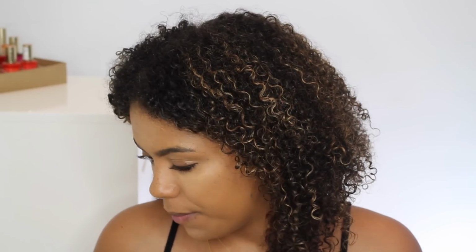For highlighter, I had pulled this guy out to use in my monthly makeup basket. So why don't we use it? This is the Hello Halo from Wet n Wild in Goddess Glow.